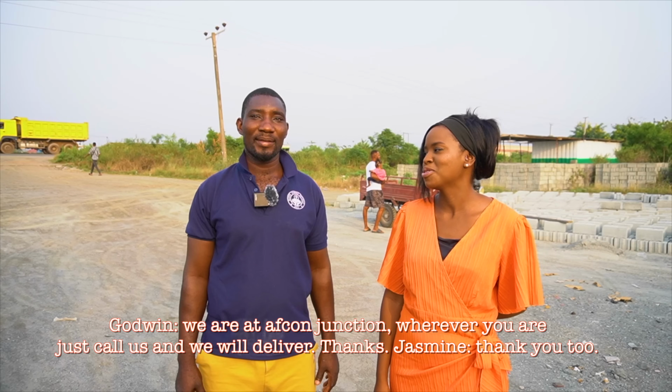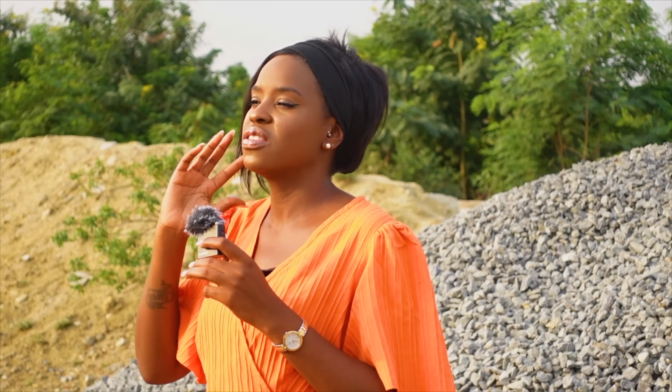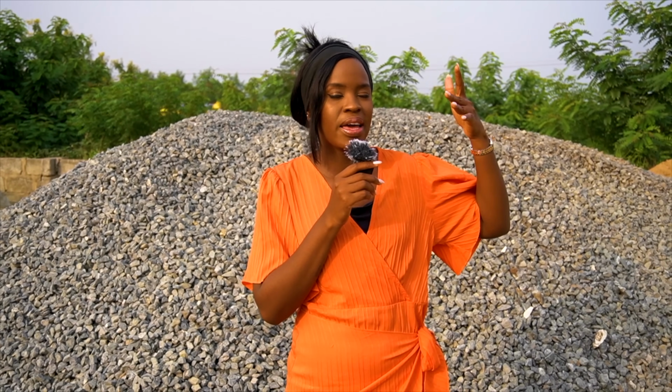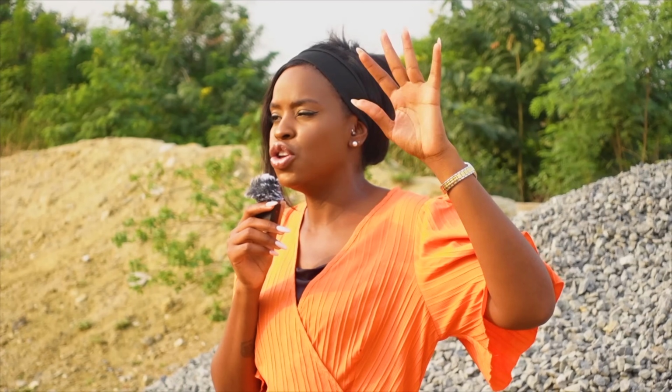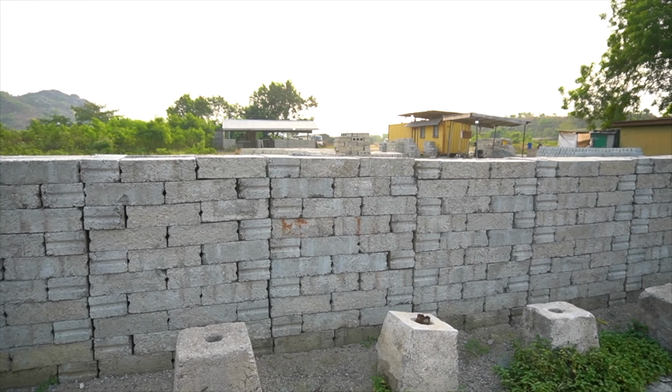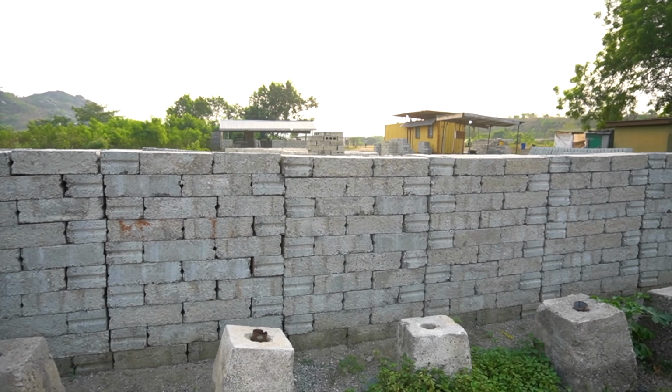The other thing I wanted to let you know as well was I was speaking to the guys off camera, and apparently the price difference in blocks is 50 pesewas per block. So if you bought it in Accra, where it's a bit busier, it'll probably be like 8 cedi 50 pesewas or 9 cedi 50 pesewas, and out here is 8 cedi and 9 cedi respectively.